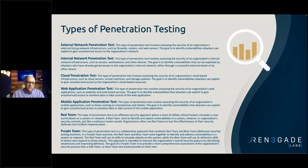The next one up is internal network penetration testing. And essentially what we assume here is that somebody's gotten access past your perimeter, and now we're inside. And what can we see? What can we do? How can we move laterally throughout the environment? How can we escalate our privileges? Ultimately, how can we get to the crown jewels that you have on your network that you're trying to protect?